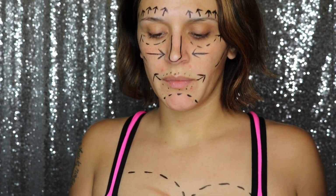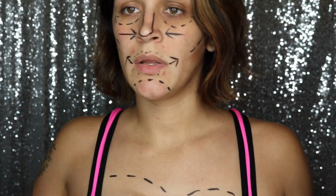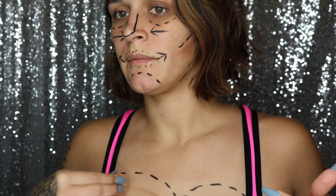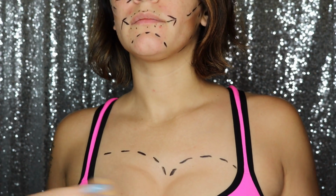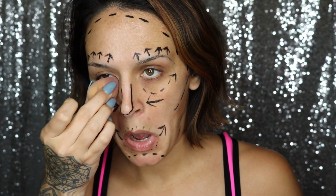Okay, so we're gonna blend that out and make it look like there's a bit of cleavage there, because homegirl was not blessed in the chest. That'll work. So now you want to add a little bit of bruising under the eye, which we've already learned in previous videos how to do. But we'll go ahead and do it again.